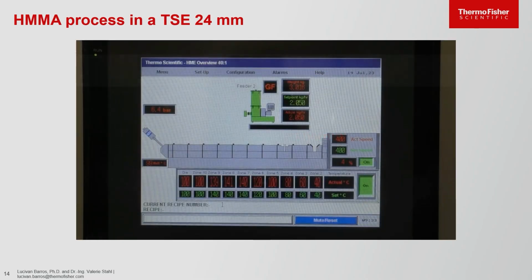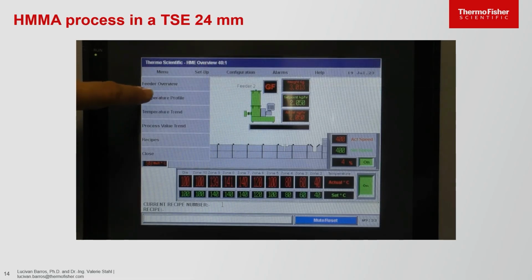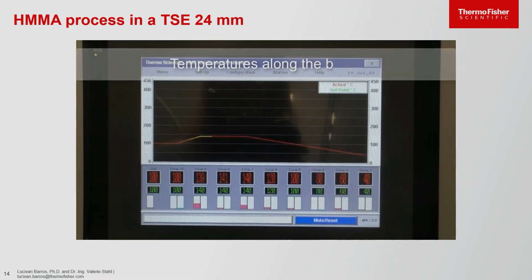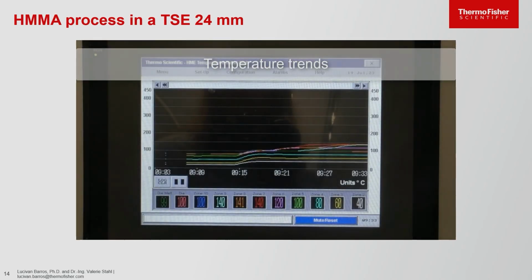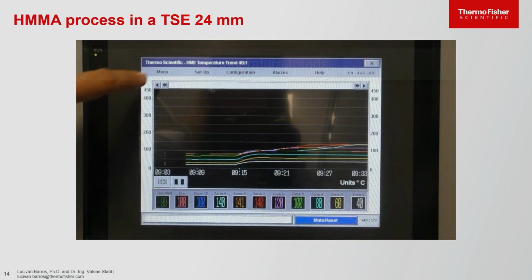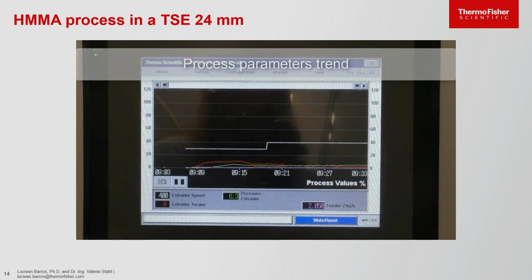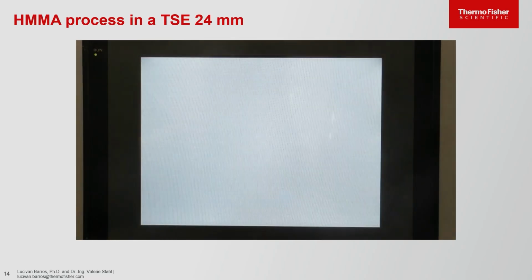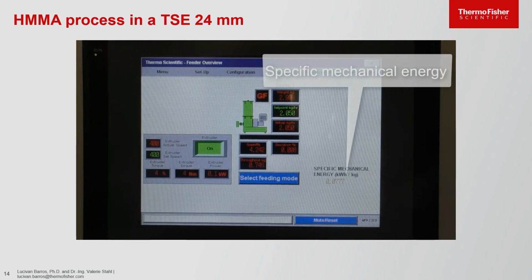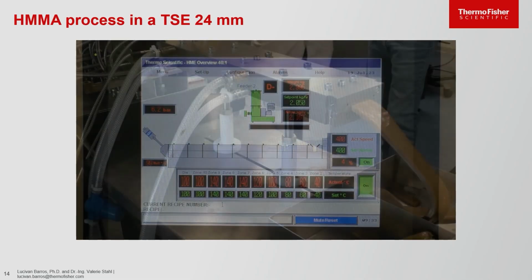We need a chiller to provide cooling. And just like the Process 11, the TSE 24 has the same HMI, so it's very easy for you if you buy a 24. You don't have to be trained on the 24 because it's basically the same control, the same display. Everything is basically the same. And then we can see the trends, the process parameter trends, the temperature profile, everything is there. The overview of the feeder. We do the calibration of the gravimetric feeders through the HMI. I think we did it yesterday with group 1.